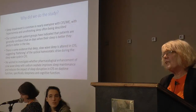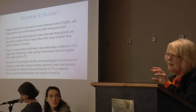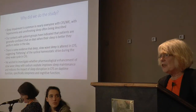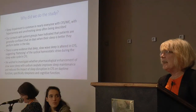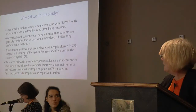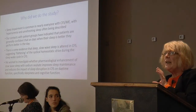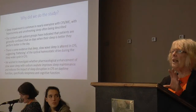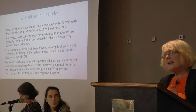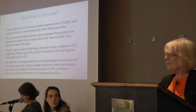There's some quite good evidence that, looking at the microarchitecture of sleep, there may be some deficiencies in very slow waves in slow wave sleep in people with CFS-ME. We wanted to do a test where we pharmacologically, artificially enhanced this slow wave activity in slow wave sleep, and then just look and see whether it makes any difference to functioning during the day.